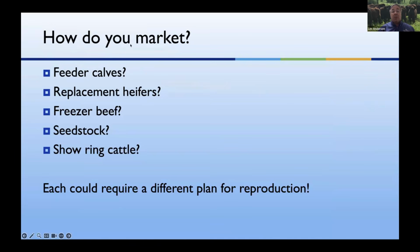And the main question you really want to ask yourself is, how do you market? Because your reproduction plan should mirror your marketing plan. If it doesn't, then you need to change your reproductive plan. So if you're selling feeder calves, which is what 80% of the cattle in the United States are sold as, you definitely need a controlled breeding and calving season.